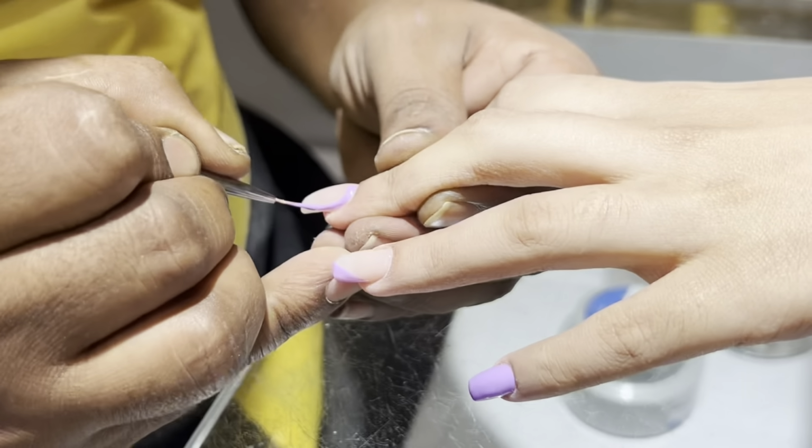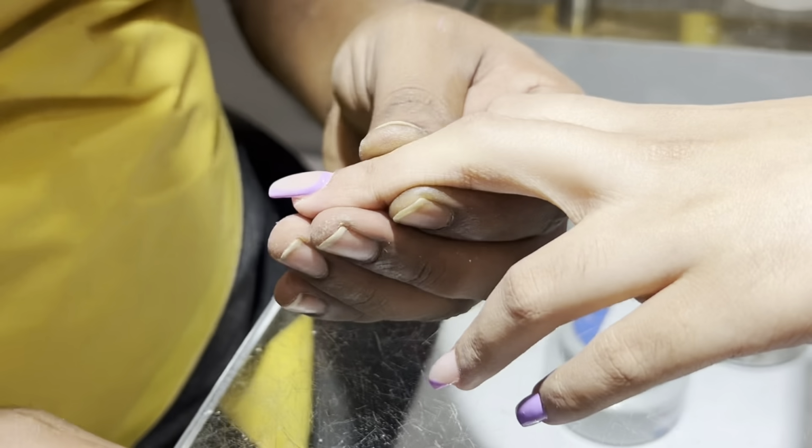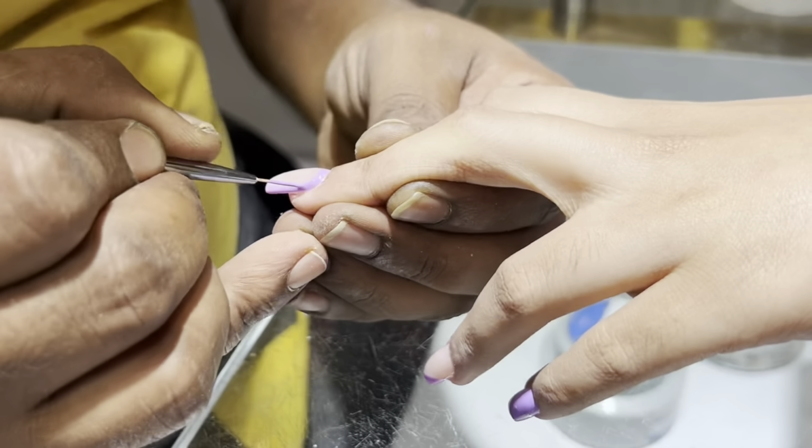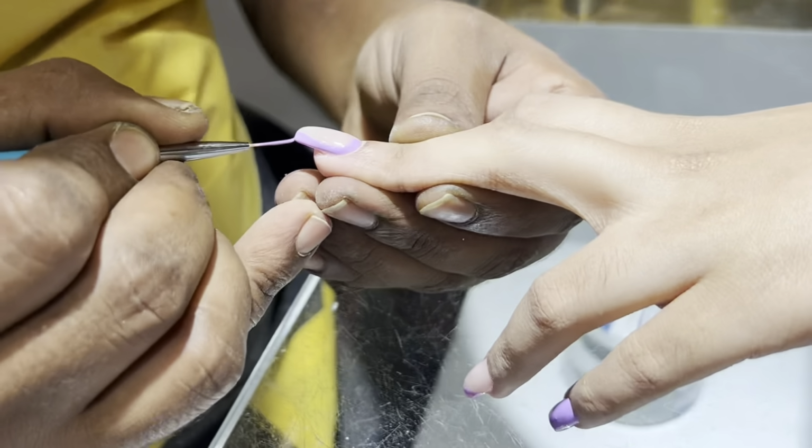This was honestly the most satisfying part when they were actually doing the real design. But there was a mistake here too, like they interchanged the nail design and for that they had to rub it off entirely and do it again.